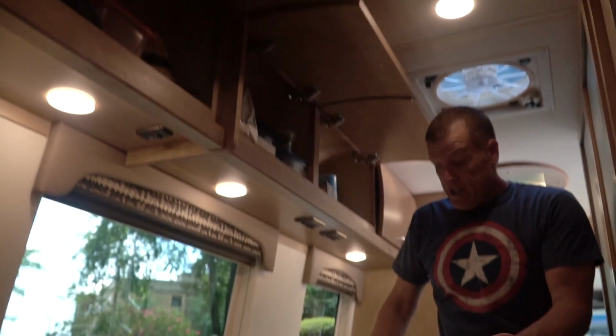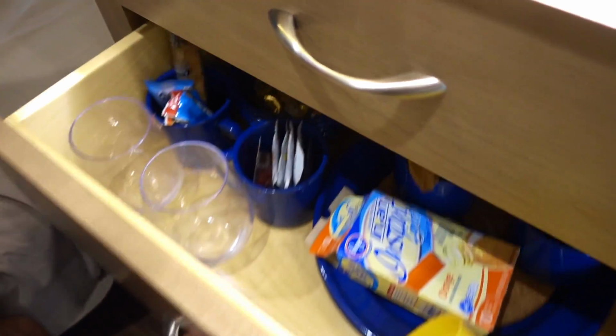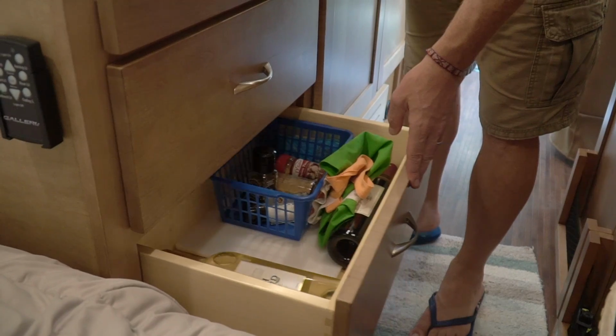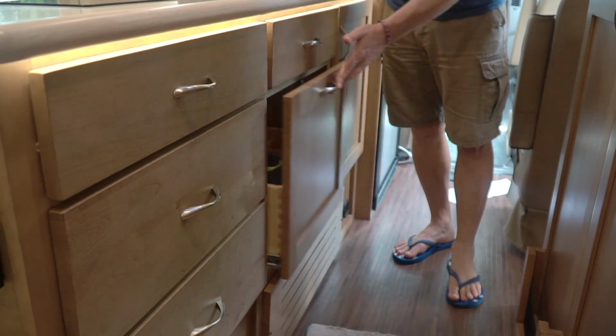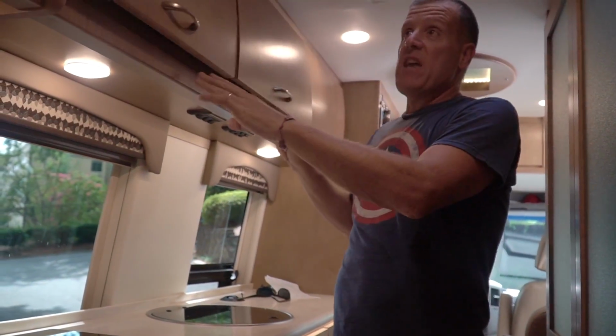Down here, all of our drawers for cookware, utensils, Werther's Originals, our favorite candy, and bottles of wine and spices, cleaning supplies, all of our cookware. Not much of it there now, but we'll fill that up. We have more storage than we need, although I'm sure that some of this is going to fill up.